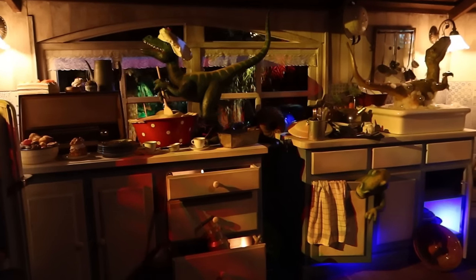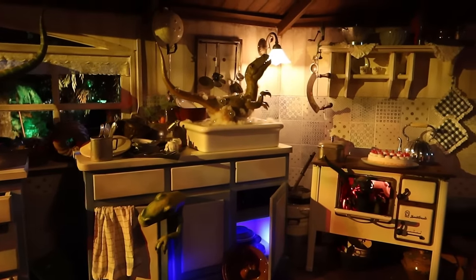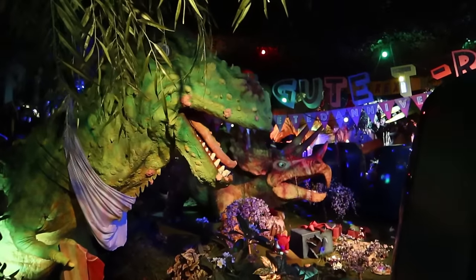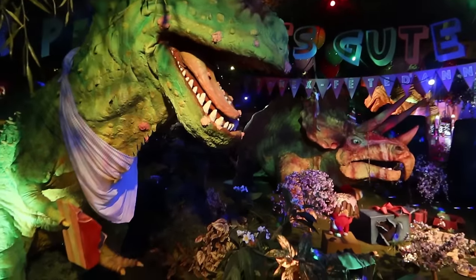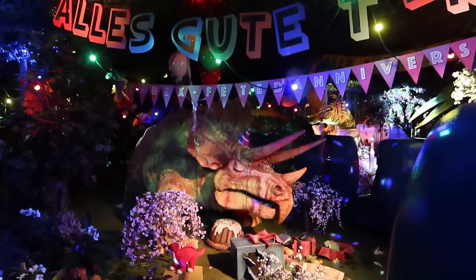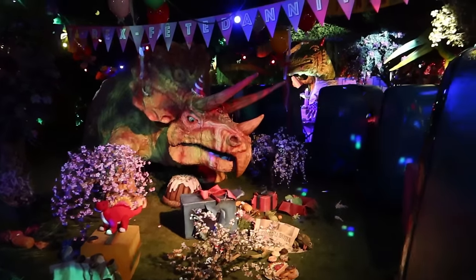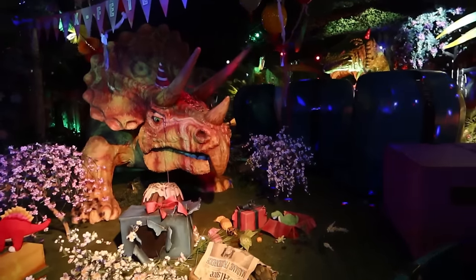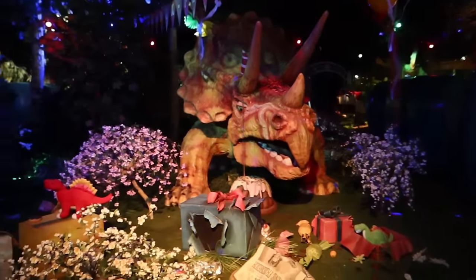Doing a nice bit of cooking for us. And he's having a bath in the sink. So if you're wondering what's going on in this ride, basically this is a lovely old lady that we saw at the entrance. And she has all these dinosaurs in a garden, celebrating the birthdays and having dinosaur parties. Very interesting theme, but you know what, it works, I love it.